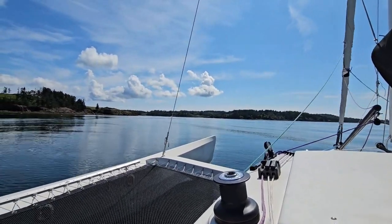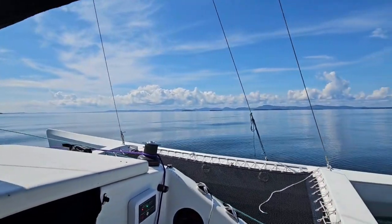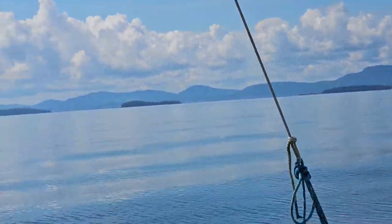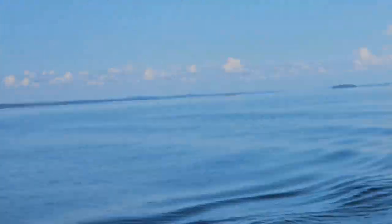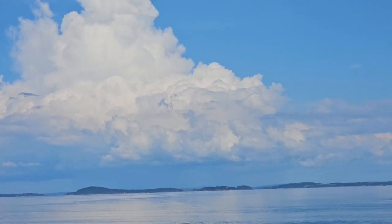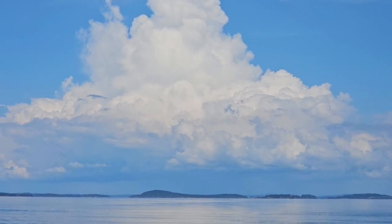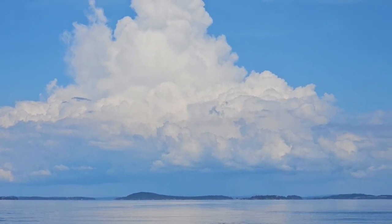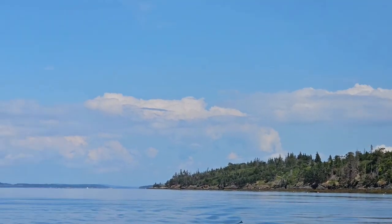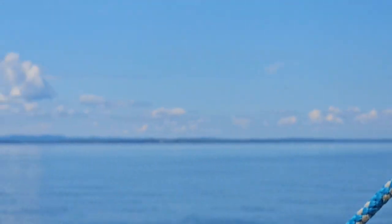So I hope all that was useful. I certainly had fun making the trip, enjoying the scenery. Little motorboat wake right now. And you can see there's a big cloud behind me. There's rain under it. This looks pretty cool. It's nice being up here on the Maine coast. Fun doing this sort of thing.